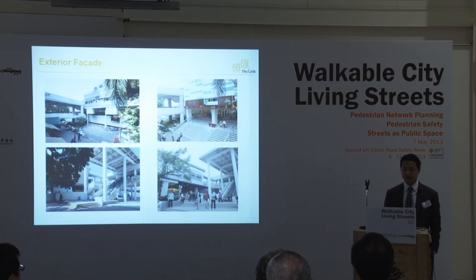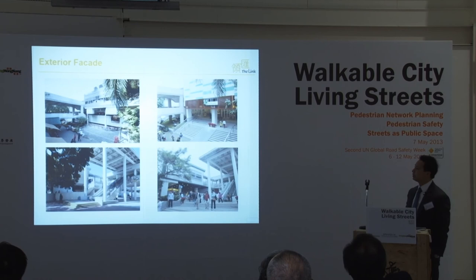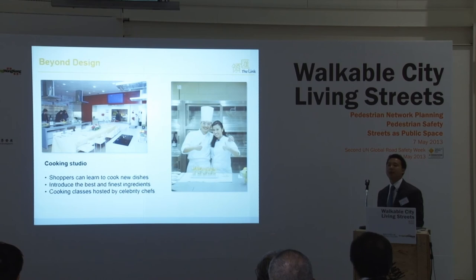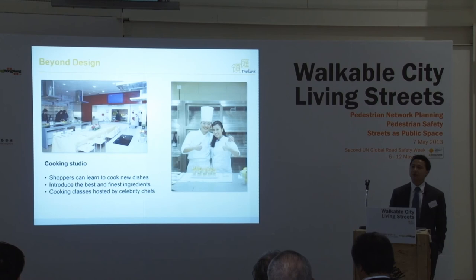I mentioned earlier that our wet market initiatives is not necessarily just to improve the interior. It's not just about making it better, but it's about going beyond the design. What other features, what other qualities did we add into these wet markets? Well, Taiyuan wet market is probably the first wet market in Hong Kong to have a cooking studio as well. You go to a wet market to buy food. What if you don't know what to cook that day? Well, we've installed a cooking studio so that shoppers can find new dishes, introduce the best and finest ingredients for that day, and we have cooking classes hosted by celebrity chefs.